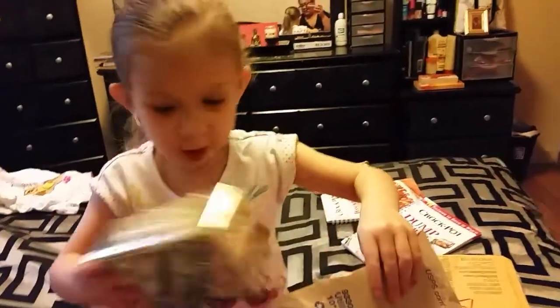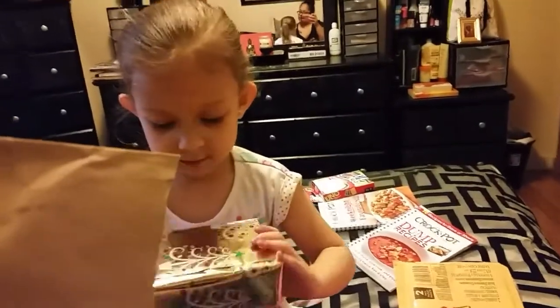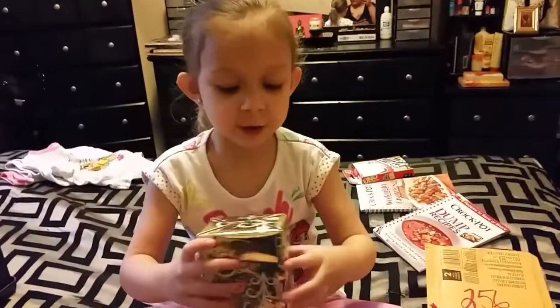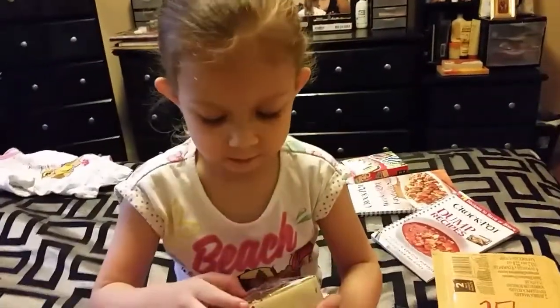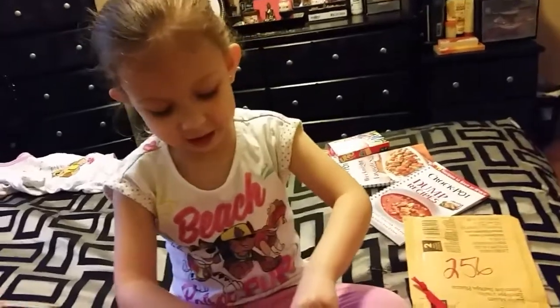This one is from Tabitha. Let's open this. Tabitha Hernandez from Adkins, Texas. This is a present. Let's open it. I know, and that is for you. She made it for you. I know what it is. Is it my present?